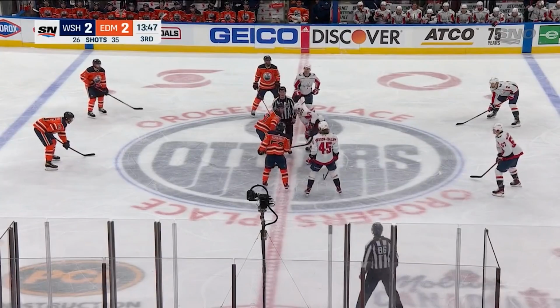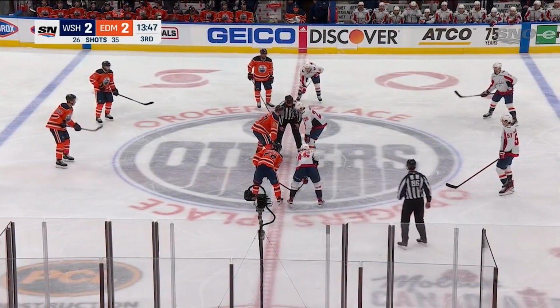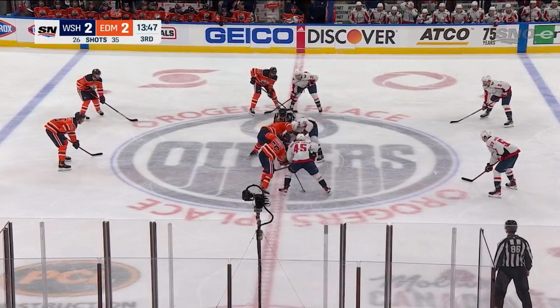Gerard Gallant talked to him in between periods. He said, listen, I knew it was offside. I told the guys it was coming back. That one's going to stick. Congratulations. Now, he didn't exactly have to do a whole lot on that one, but it was the game-tying goal.